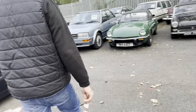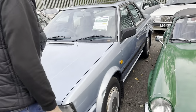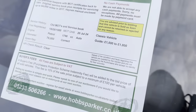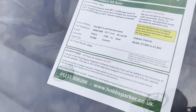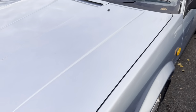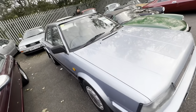Just walking off then, and Chris said we forgot about the Bluebird there. Most of these got banger race. Do you need to show it? £1,500 to £1,800, and it's auto. And it's very straight. 76,000 miles. Very straight. Probably worth a small fortune if it's a Bluebird Turbo.